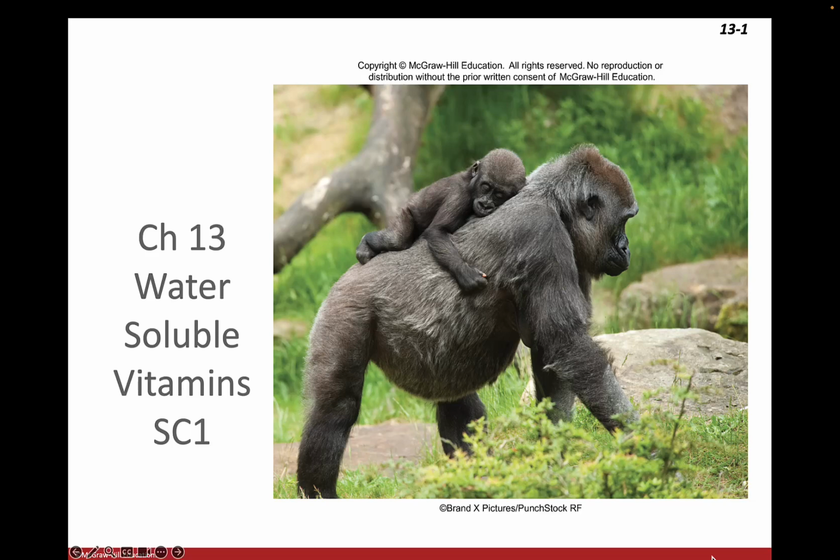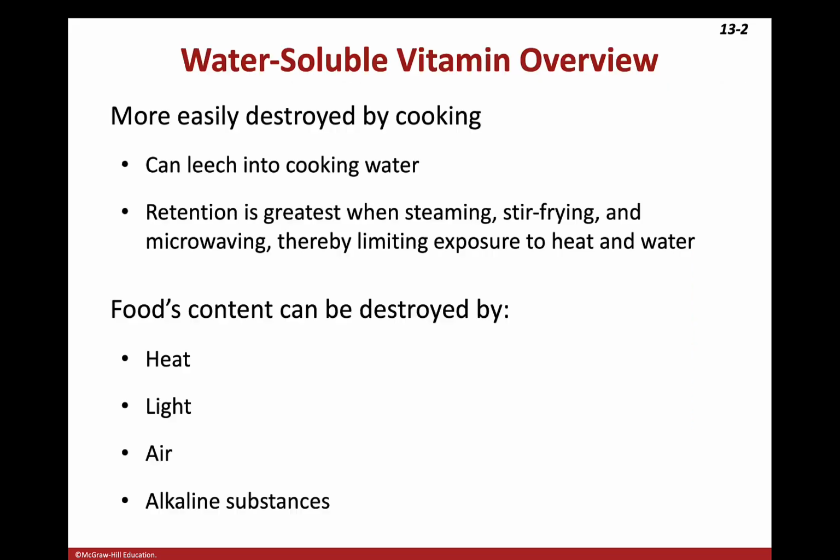Chapter 13, Water-Soluble Vitamins, Screencast 1. Now, the previous chapter focused on lipid-soluble vitamins, and this chapter will be focusing on water-soluble vitamins. Now, keep in mind, as vitamins, they do share some things in common.